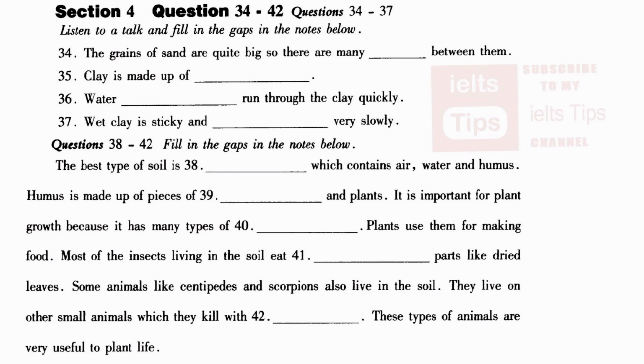When stones break up, they form grains of sand. The soil on the beach is mainly made up of sand. Since the grains of sand are quite big, there are many large spaces between them. Air is found in most of these spaces. Sometimes water too is found in these spaces, but water can run through these spaces very quickly. When water runs through, the sand becomes dry again. If you pick up some sand between your thumb and your forefinger, you can feel the size of the grains.